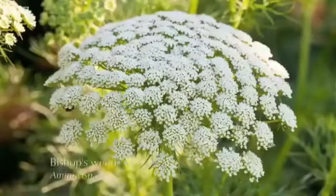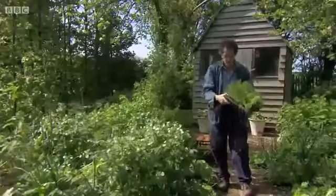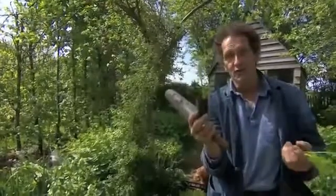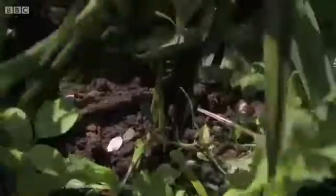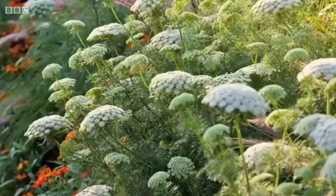Now this is Ammi visnaga, and the umbels are rather more rounded rather than plate-like, and are just touched with green. So very easy to sow. I actually sowed these in February. Nice little plants like that. But of course, if you haven't sown any from seed, it's too late to do so now, but you can buy plugs online. And I'll just pop them randomly, as many, maybe 20, 30, 40 throughout this area, so that in a couple of months' time, those will rise up through and give this floating cloud of white flower.